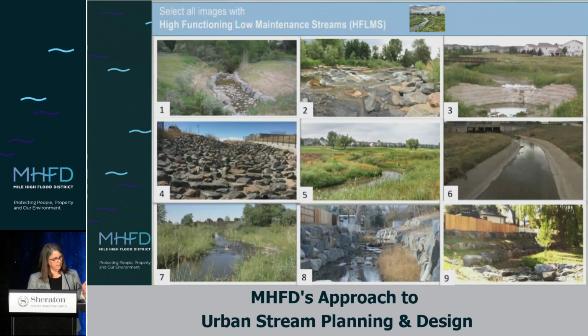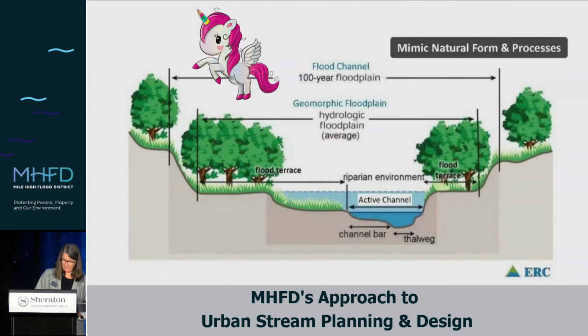Although we couldn't point to something specifically as a high-functioning, lower-maintenance stream, we knew, again, that incorporating natural stream processes was important. So we started the conversation. We wanted people to think about those natural processes, and we really focused on an example that maximized mimicking those processes and forms. And the example that we talked about a lot included factors to consider: bankfull channels, sediment transport, geomorphic functions, and so on.